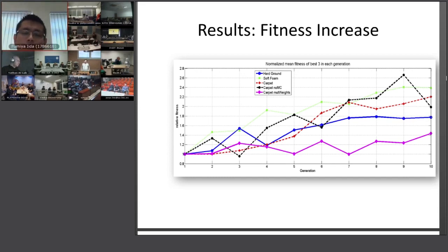Usually, evolutionary robotics requires thousands or tens of thousands of trial and error to see something significant. But if we choose the right setup, just like in our case, 10 generations could be sufficient to improve the fitness. In the worst case, we saw a 30 or 40% increase in performance, but in other cases you can already see a 200-300% increase in performance.